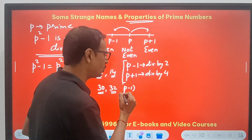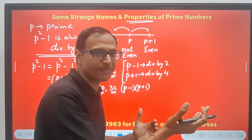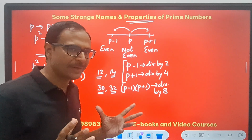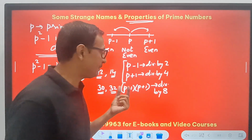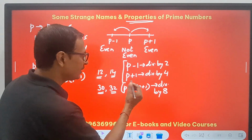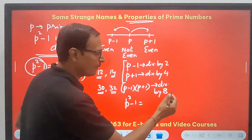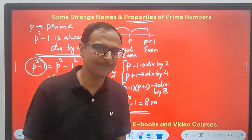And from these two, what will happen if I multiply them, p minus 1 into p plus 1? It will be a multiple of 2 times 4, 8. So it is divisible by 8. Does that work? And does that make sense? Just take some examples and you will understand why p minus 1 into p plus 1 is always divisible by 8. And therefore, p square minus 1 is actually divisible by 8. So, 8 times something, right? Now, this is the first thing I wanted to obtain.